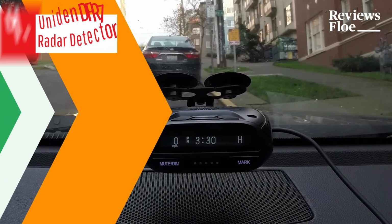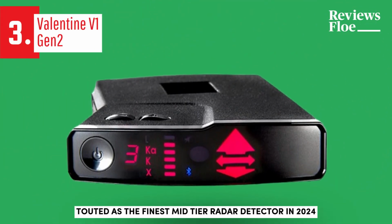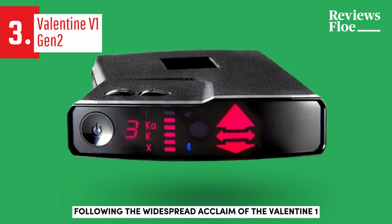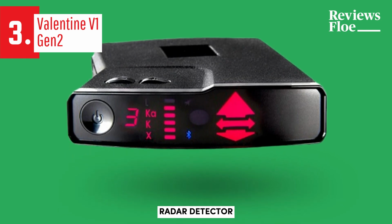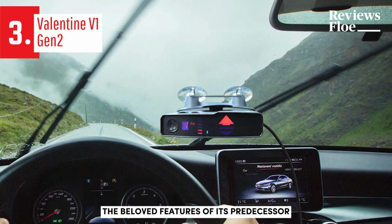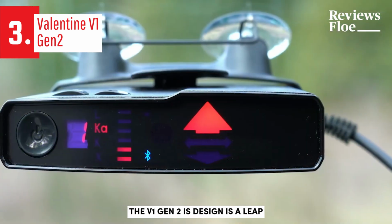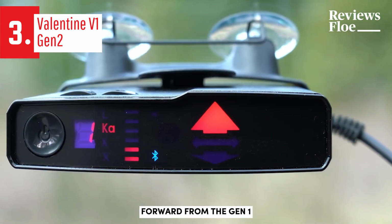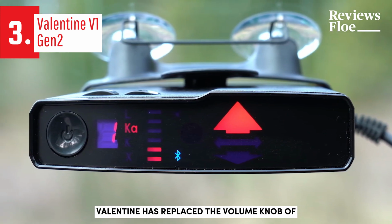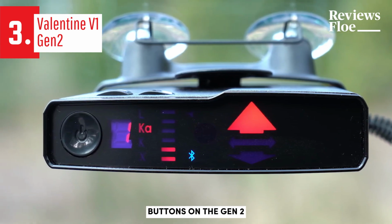Introducing the Valentine V1 Gen 2, touted as the finest mid-tier radar detector in 2024. Following the widespread acclaim of the Valentine 1 radar detector, the company has unveiled its second-generation model. The V1 Gen 2 retains the beloved features of its predecessor while sporting a sleeker and more contemporary design. The V1 Gen 2's design is a leap forward from the Gen 1, boasting a more premium feel. Valentine has replaced the volume knob of the previous model, which had a somewhat dated appearance, with user-friendly volume buttons on the Gen 2.